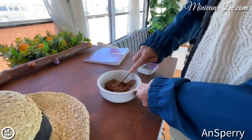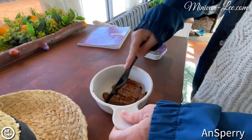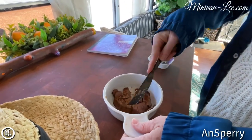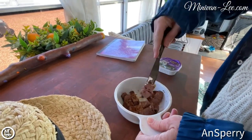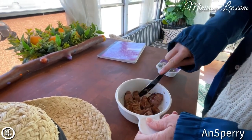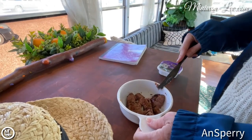In the kitchen, I have a tabletop propane stovetop burner. And I just bring that out when I want to do tabletop cooking. And otherwise it's put away.